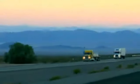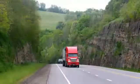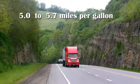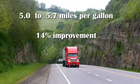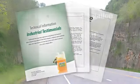Main benefit number 3 is that it increases horsepower and improves performance. Many trucks are finding it easier to carry their loads up steep grades. One trucking company using the product not only went from an average of 5.0 to 5.7 miles per gallon in their trucks, a 14% improvement, but they were able to top some very prominent hills on Interstate 15 with 1 more gear than before. Again, documentation is available.